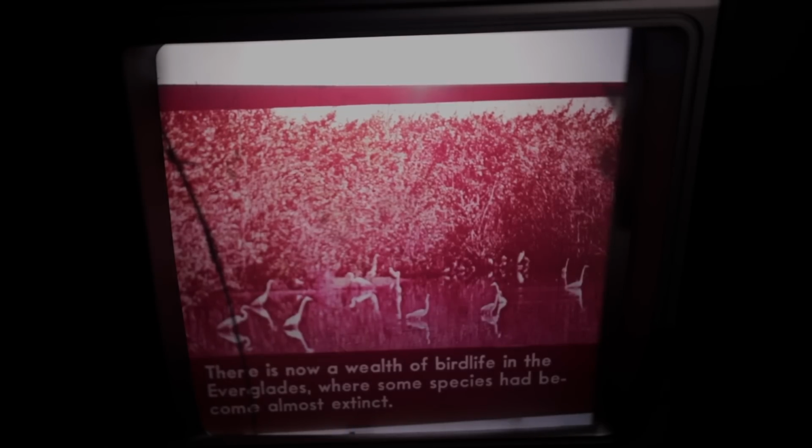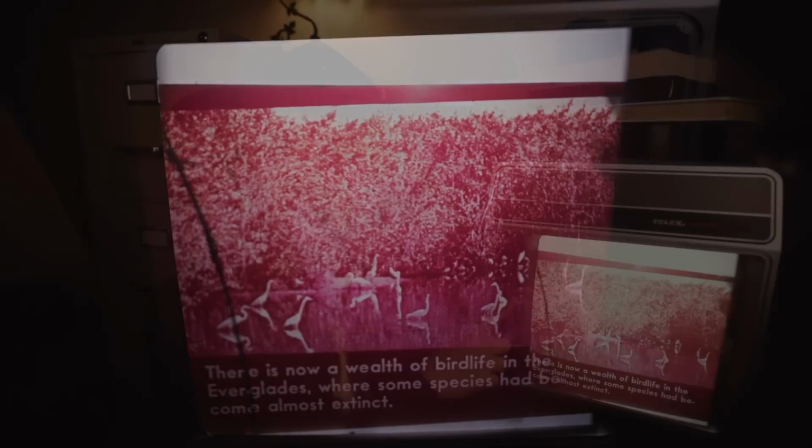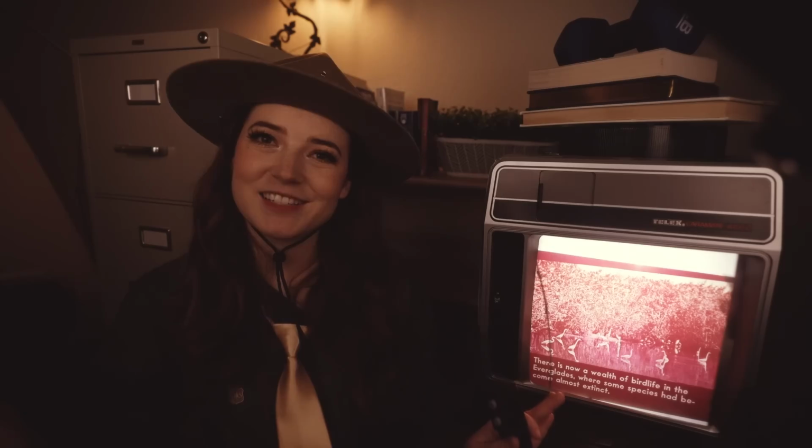The Everglades National Park in Florida is a haven for bird life. This unique ecosystem, oftentimes referred to as the River of Grass, is home to a diverse array of bird species. At one point, birds like the wood stork and the roseate spoonbill were nearly driven to extinction due to problems like habitat loss and poaching.